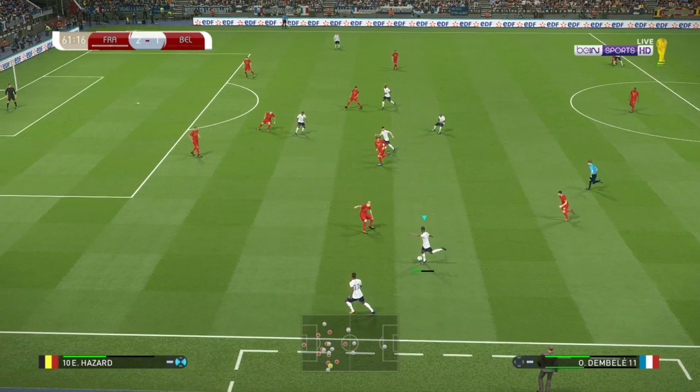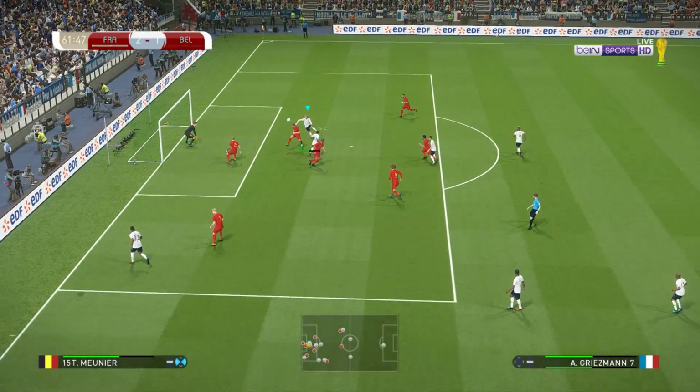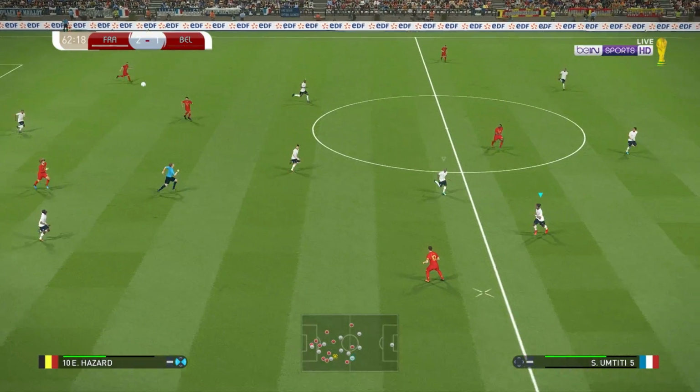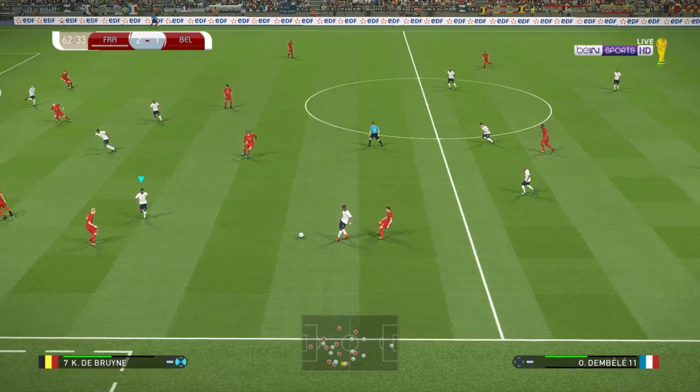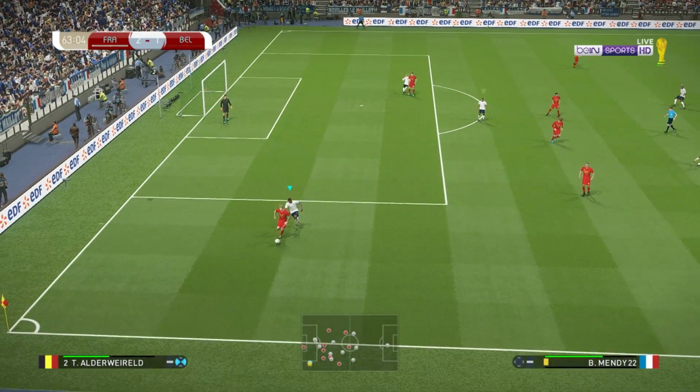To the left, looks to slip it through, and through to the goalkeeper. Hazard made his mark on this game. Hoists it high. Oh, well defended. That had to be done.